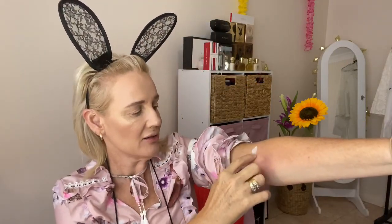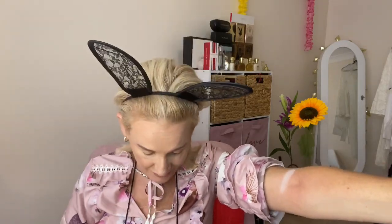Beautiful. I can't get over how soft the formula is. It's absolutely gorgeous. It's a slight creamy colour. It's not white, but it's definitely got a pearl colour to it. Beautiful formula. Very pigmented, guys. That took a little bit to get off. Next one along is a very neutral colour called Flourish.